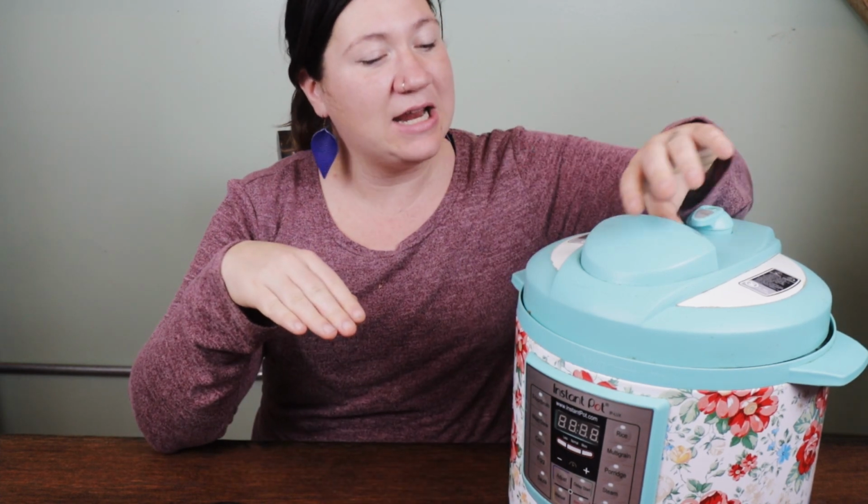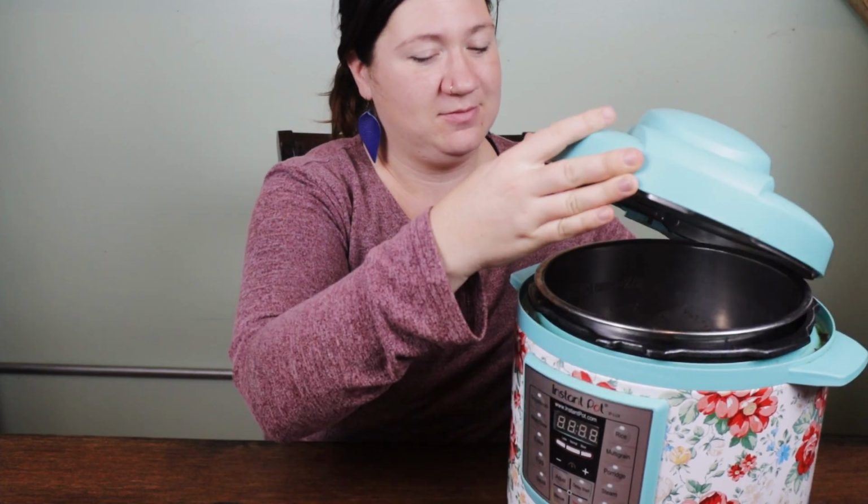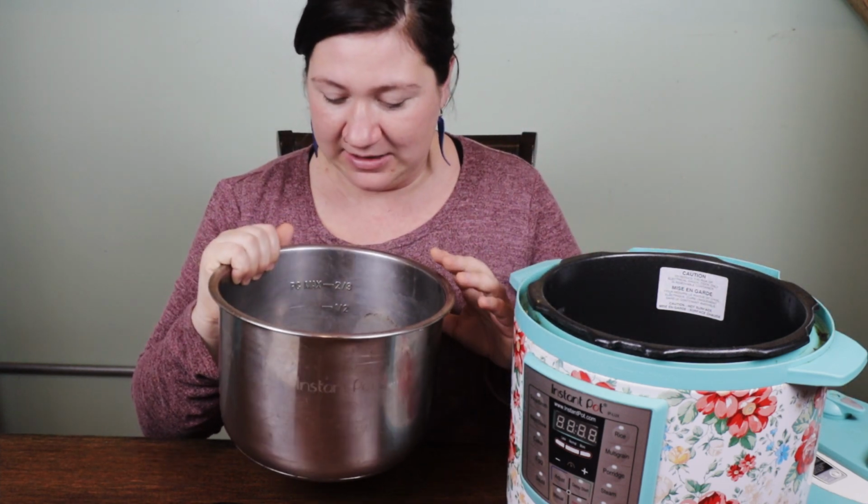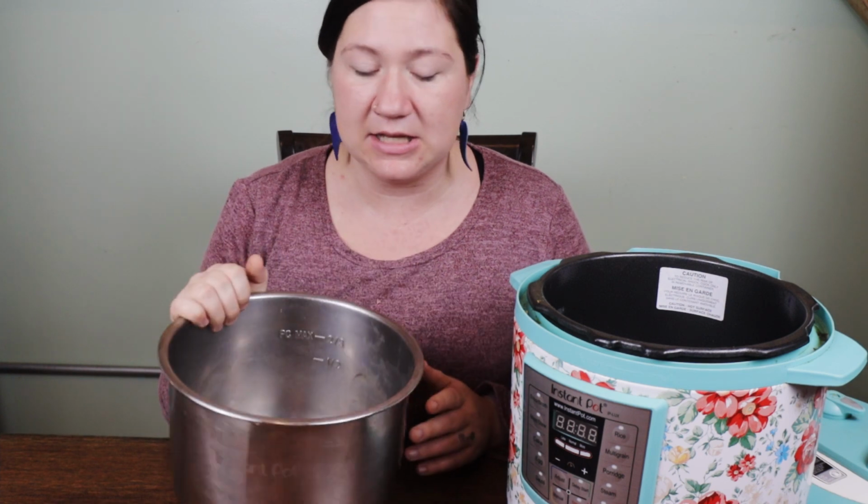So the one thing I don't really care for about the Instapot is the fact that it is hard to clean. Not necessarily the inside lining, but I kept mine dirty just to show you, because I haven't had time to clean it yet. You have this inner lining here, and you have to scrub it with like a steel wool sometimes to get it nice and clean.